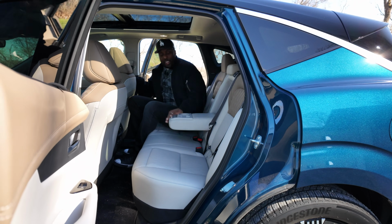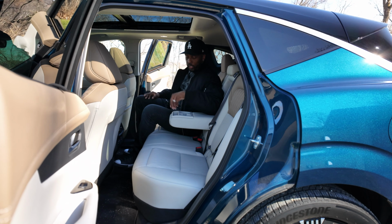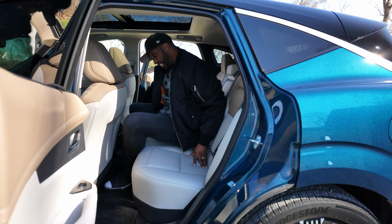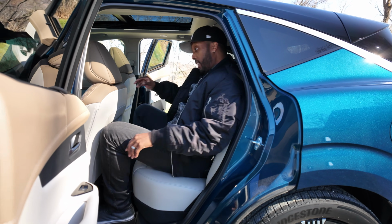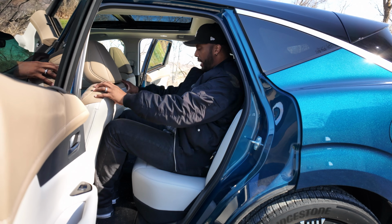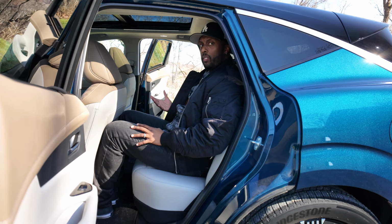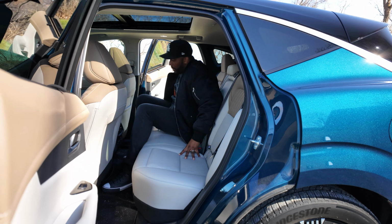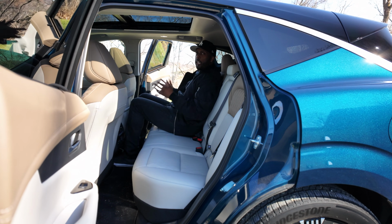And in here, the center armrest has a couple cup holders and a tray for your phone, and it's nice and squishy. But if you're sitting behind a taller adult, like this is my ideal seating position. I'm 6'4", and you still have a little bit of leg room. Headroom is still good, and these seats don't recline, but you can still find yourself in a very comfortable position back here.